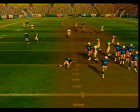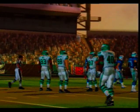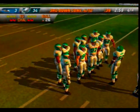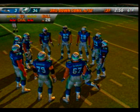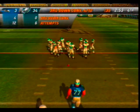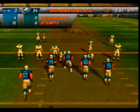He can't get away. What a tremendous individual effort by the defensive lineman. That's the kind of defensive player you can build a team around. Having a guy like that up front allows you to drop 7 or 8 guys back in coverage and still get a pass rush. It's third down and 4 to go.